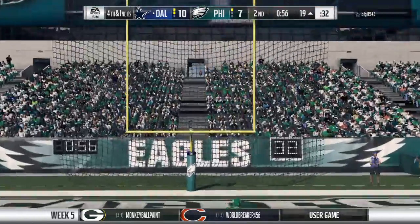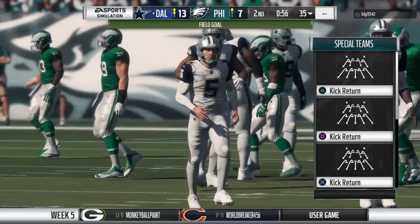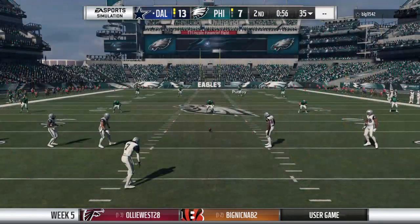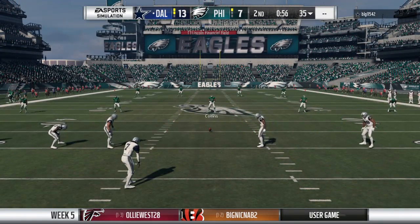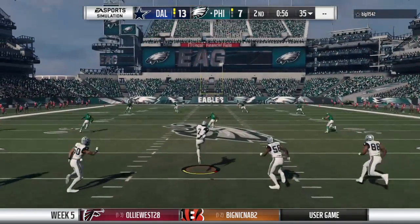And the 38-year-old vet able to split the uprights. And the lead stretches to 6 here. It's 13-7. And, Charles, they get the field goal. Took them a dozen plays, though. Work with me on this one. You know what I'm about to say, right?